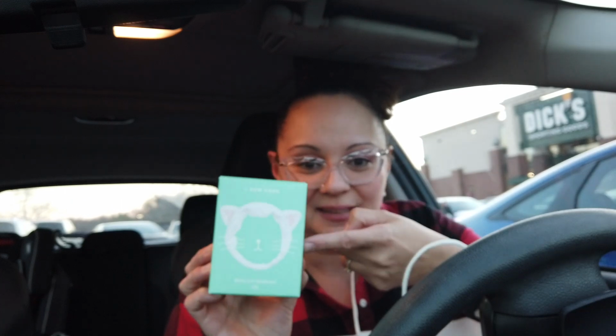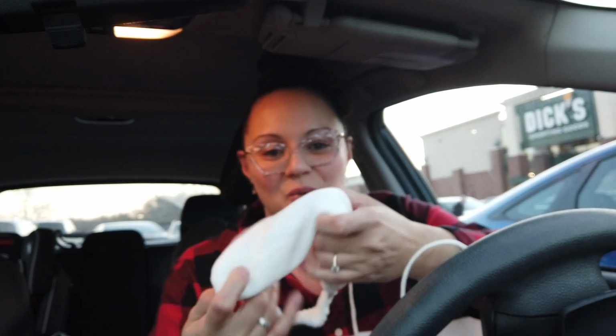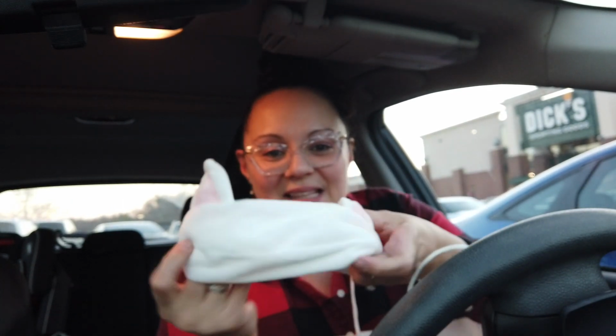So I found the White Cat headband from Miss Penny. I'm gonna add this to her stocking. I did open it in the store to look at it. Look how cute that is. I think that's gonna be super cute for her. She's gonna love it. She's always wearing my spa bow, so I think she's gonna love to have her own.